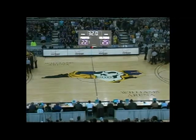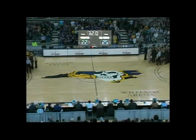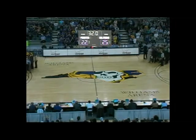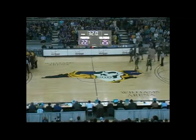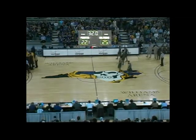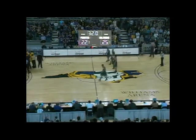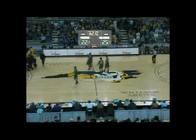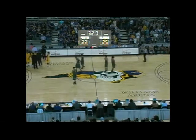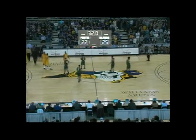25-22, Dolphins lead by 3 and 32 seconds to go. Update on the first half stats from UBE. Jacksonville 11 of 30, 36.7. The Pirates 7 of 23 for 30.4. From the three-point line, East Carolina 2 of 7, 28.6. Jacksonville 2 of 8 for 25%. From the line, the Pirates are 6 of 9. And Jacksonville is 1 for 2.